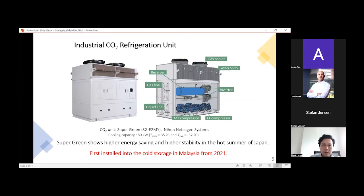And this is the industrial CO2 refrigeration unit that we sourced from Nihon Extrusion, Japan. We can talk about it later. CO2 refrigeration systems were rare in Malaysia 5 to 10 years back, and we only saw cascade systems here back then, due to the technical incompetence, the high cost, and of course the low acceptance of CO2 in Malaysia.